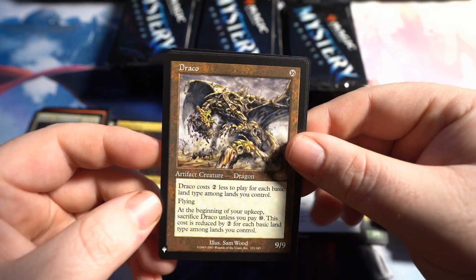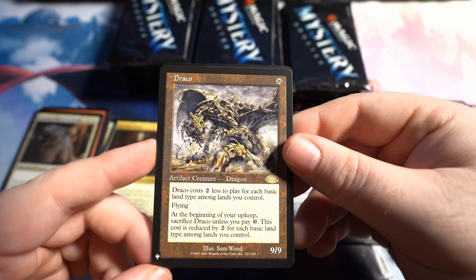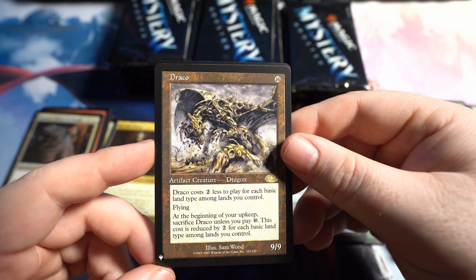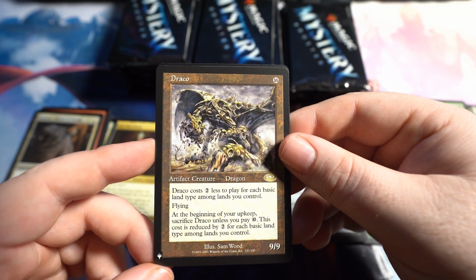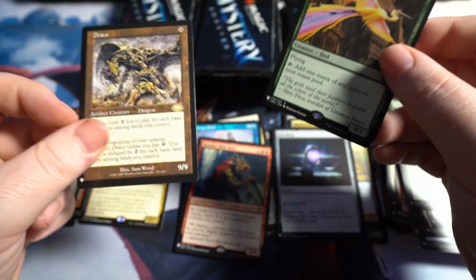Draco, that's the first time I've seen this one. It costs 2 less to play for each basic land type among lands you control. Oh my god, it's a 16/9/9 flying. At the beginning of your upkeep, sacrifice Draco unless you pay 10. This cost is reduced by 2 for each basic land type among lands you control. Good lord. That's an interesting card.